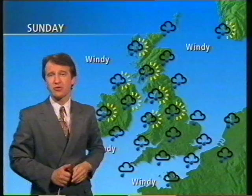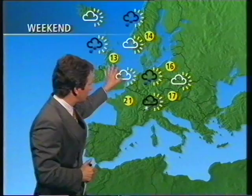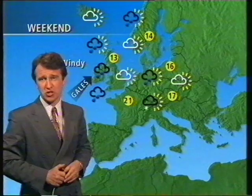Europe for the weekend, that cool showery weather working its way down to the Alps, where there could be some snow flurries. There's the rain into southwestern parts of the British Isles. Unsettled on the eastern side of Europe, once again the sunshine in the Mediterranean.